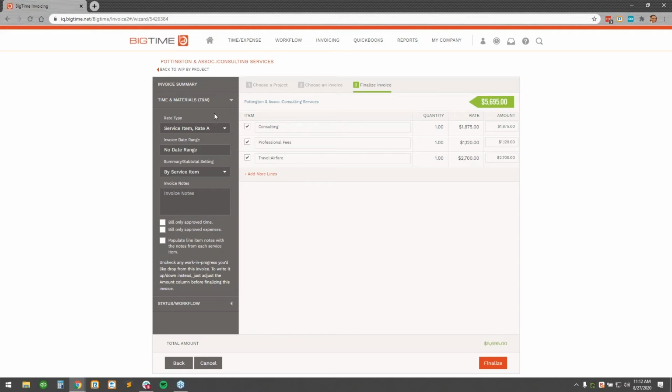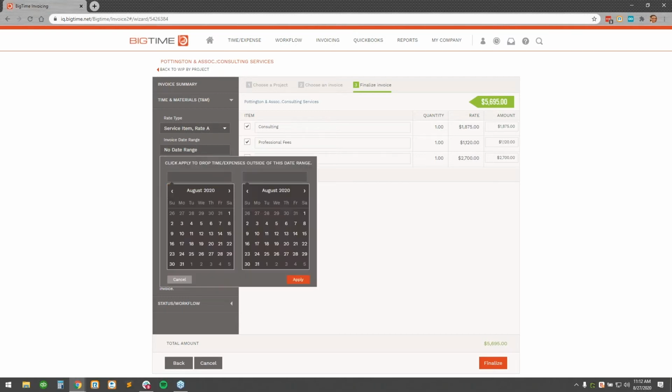But here, what we're going to want to start with is make sure we have the right rate type on there. So a lot of the clients that Matt and I have worked with that invoice out of QuickBooks, they usually do it because of service items. They organize them that way. Sometimes they do the billing rates that way. All of that can come straight into BigTime, so you don't have to worry about messing that up or messing up any kind of reports you have in QuickBooks already. So I've got this pulling a service item rate. That's good. I've also got this, I can set the date range.